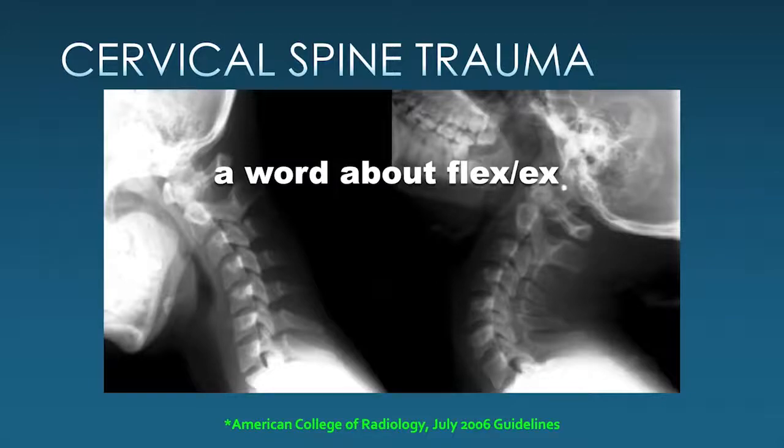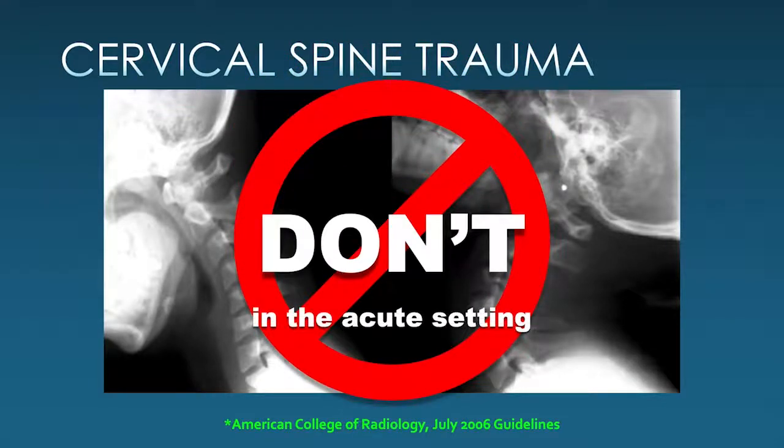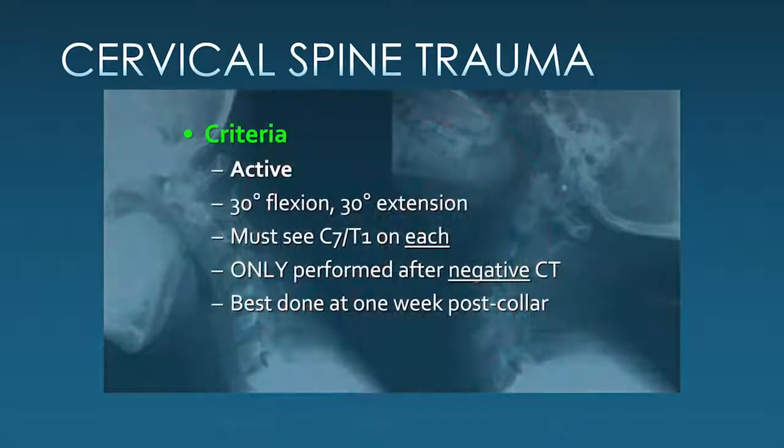Okay, word about flexion extension views. My word is don't. Don't do it in the acute setting. Here's the criteria that have been put out by the Eastern Association of Surgery for Trauma, the EAST group. It needs to be active, meaning the patient has to be able to control the motion so that they can stop if they feel any pain, numbness, or tingling. You're required to get 30 degrees of flexion, 30 degrees of extension, and you've got to see the cervicothoracic junction on each view. That's hard to do acutely. At our institution, we would only consider doing this after a negative CT, and ideally it's best done at 1 week after patients have been in a collar.